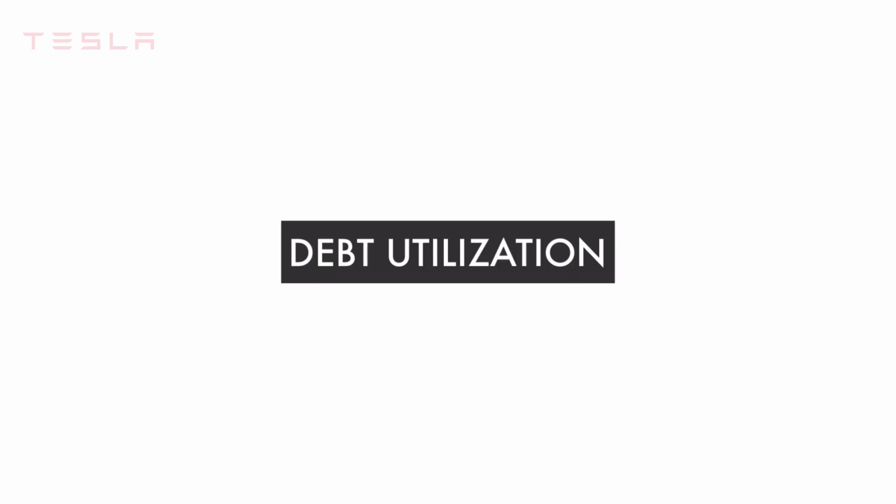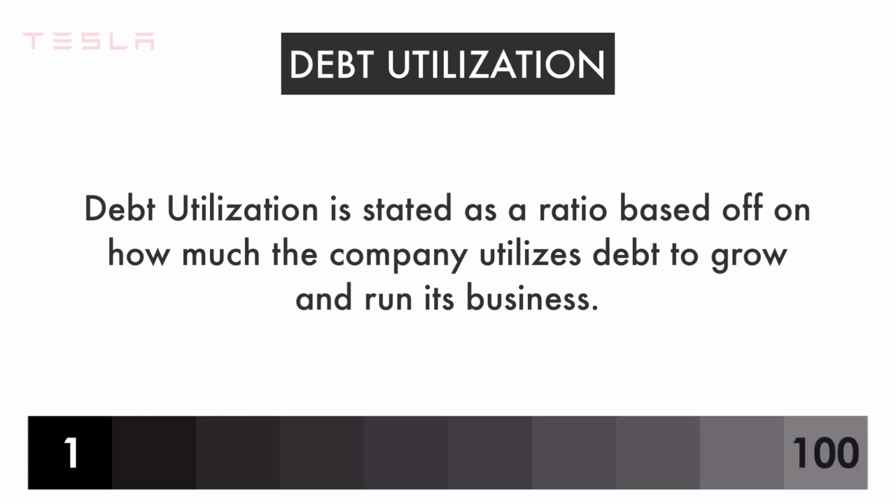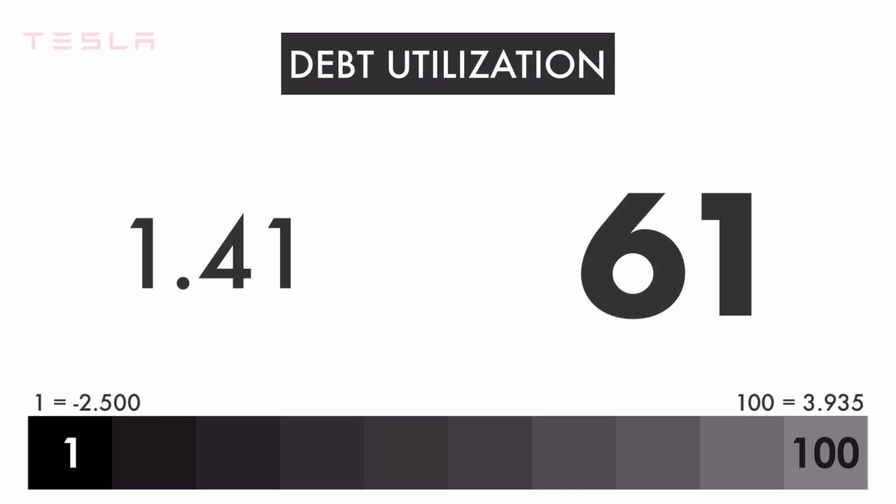Let's look at the company's debt utilization. Debt utilization is stated as a ratio based on how much the company utilizes debt to grow and run its business. Tesla has a utilization of 1.4, giving it a grade of 61.